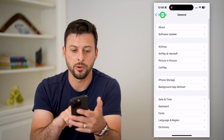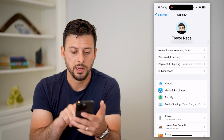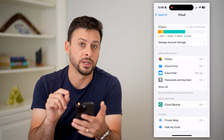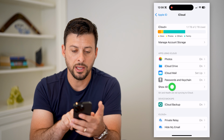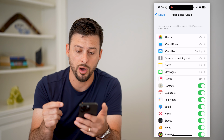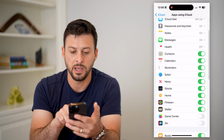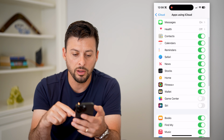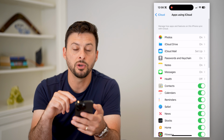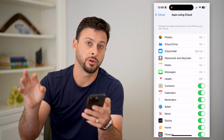Now that we've done that, let's go back and back again, and we'll tap on your name at the very top. Now we'll tap on iCloud here, and then you can see Apps Using iCloud. This is the key. We're going to hit Show All here, and on all of these, we want to toggle all of them on. So you can see Photos, iCloud Drive, Passwords, Messages, Health, Contacts, all of this stuff. I recommend toggling it on so that basically what it can do is bring all of that data from your phone and store it on your iCloud.